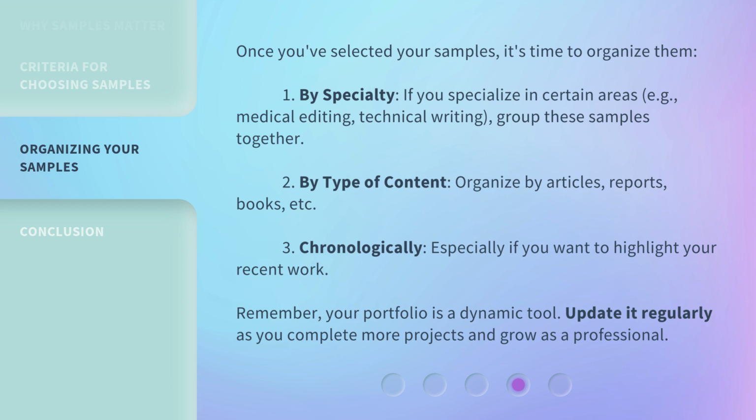Remember, your portfolio is a dynamic tool. Update it regularly as you complete more projects and grow as a professional.